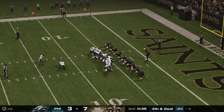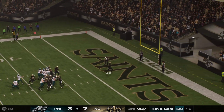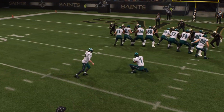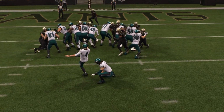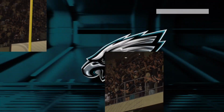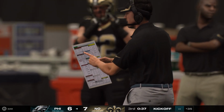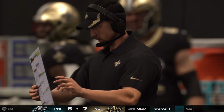So Hurts is off, and on comes Jake Elliott for the Eagle field goal. This is a fairly straightforward 22-yard short attempt. The kick by Elliott is good, and they'll get it back within a point at 7-6. So they were facing the deficit coming out of the locker room at intermission, and at least they're able to get the field goal to cut into that deficit.